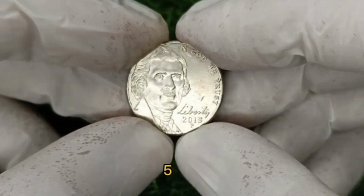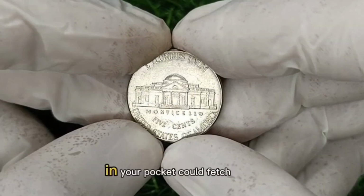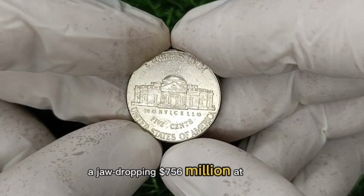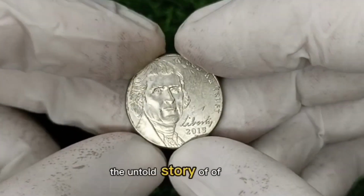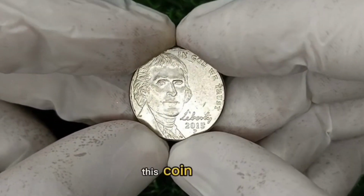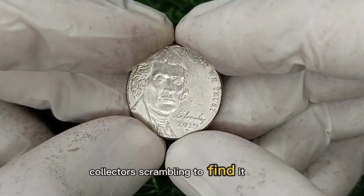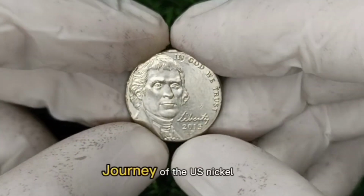Imagine a simple 5-cent coin transforming your life overnight. What if that nickel in your pocket could fetch a jaw-dropping $756 million at auction today? We're diving into the untold story of the 2015 U.S. nickel. What makes this coin so extraordinary, and why are collectors scrambling to find it? Stick around to learn if you could be sitting on a hidden treasure.